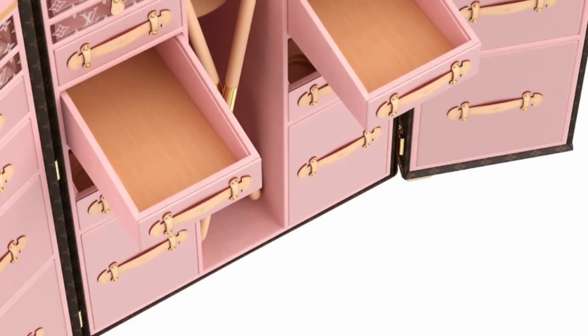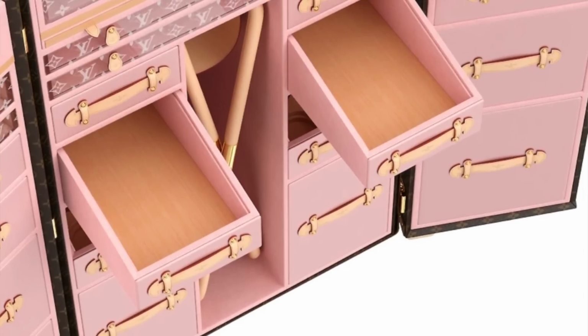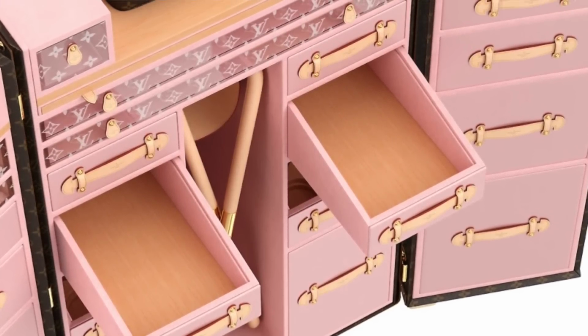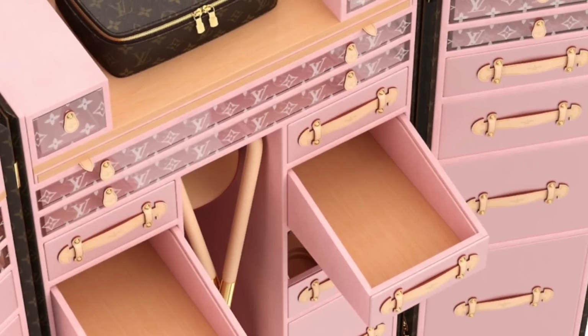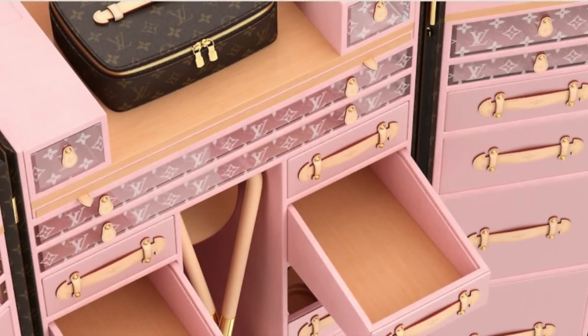You open it all up and I have all my different SLGs in there. I mean, you have the rose ballerine interior, you have all these little boxes, you have these clear cases that have the Louis Vuitton monogram on them. I mean, I think that this item is absolutely gorgeous, but the price point is more than that billiard table. Oh yeah, you're talking about $149,000. $149,000 for a beauty trunk. Is it gorgeous? Absolutely. Absolutely.